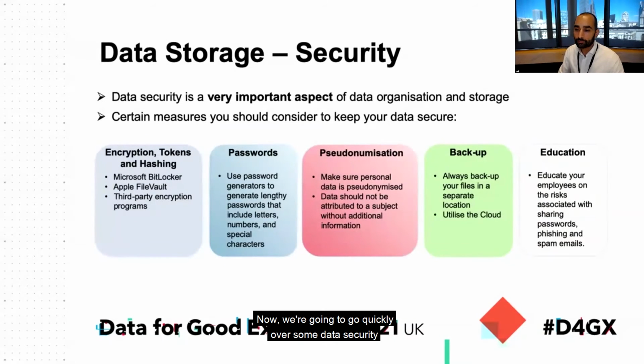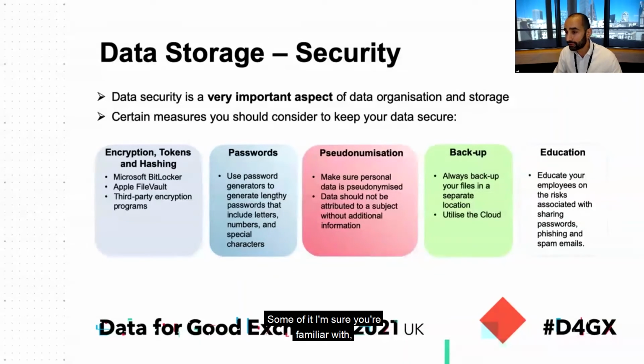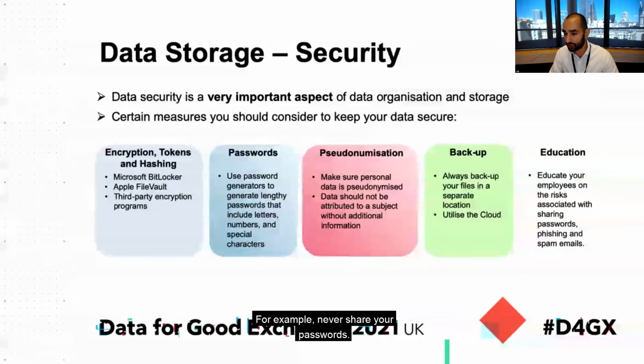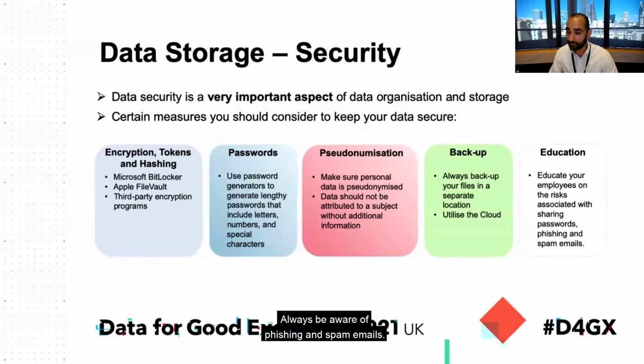Great. Now, I'm going to go quickly over some data security when it comes to data storage. Some of it I'm sure you're familiar with, especially in education. For example, never share your passwords. Always be aware of phishing and spam emails. If your data is going to be compromised, it's most likely going to be through a phishing email.